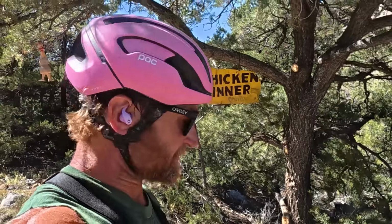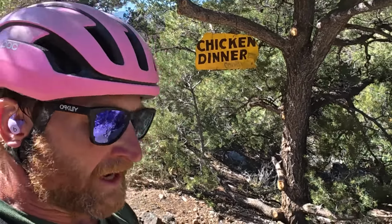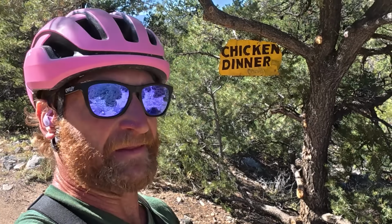This is one of my favorite trails right here, Chicken Dinner. Fun, flowy, takes about 8 minutes to get down. Always go for the Strava segment on this baby. It's one of the fun things about biking, running. You get to compare yourself to everyone else on Strava who's done certain segments. I definitely have Strava on my mind when I'm riding a lot of these trails.